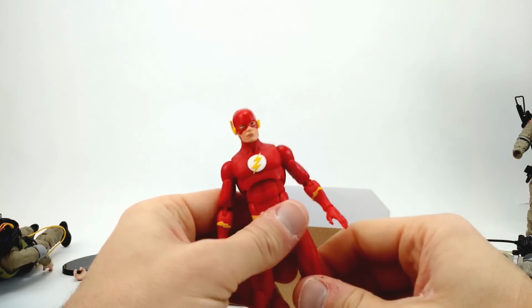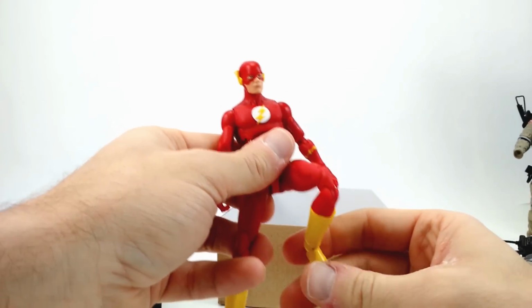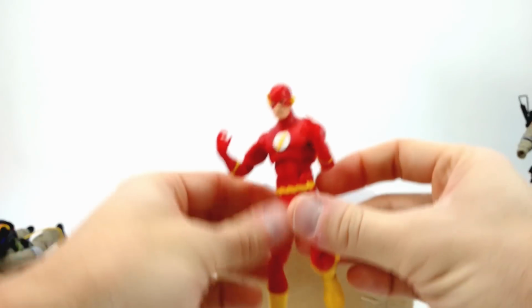And at that point, after having spent what I spent on it, I think it was closer to $22-25, somewhere around there, I said, you know what? That's it for me. I'm out on the Icons line. I thought at the very least I was just going to grab the Justice League.